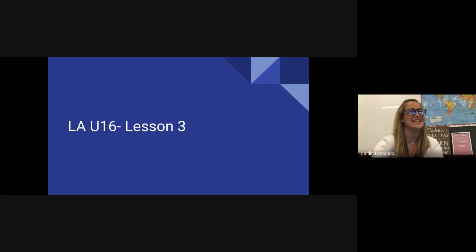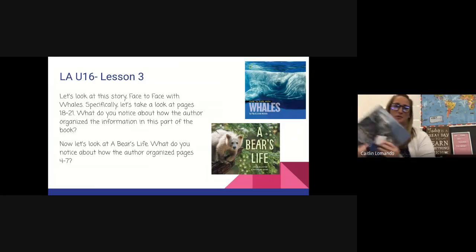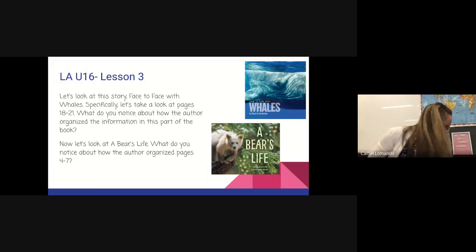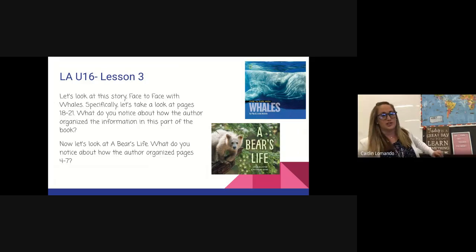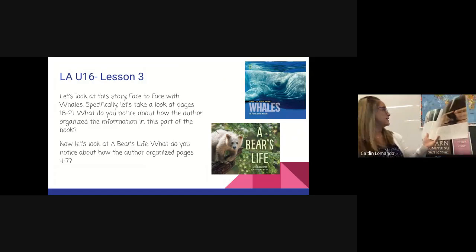So let's get started. Today we're up to LA U16 Lesson 3. Today we're going to look at two different stories. We're going to start with Face to Face with Whales, specifically pages 18 to 21. As we look at these pages, what do you notice about how the author organized the information in this part of the book? So here we are, Face to Face with Whales.